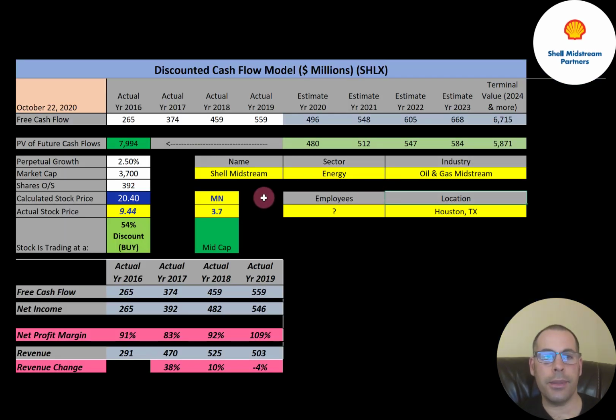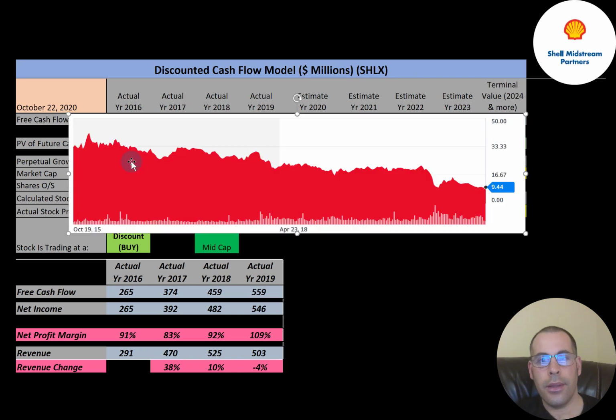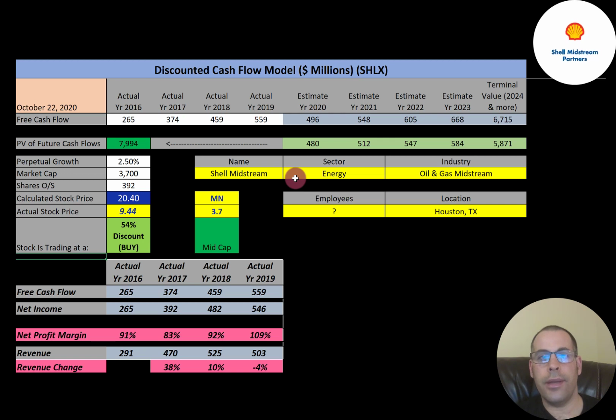Let's see where the stock has been trading the past few years. The stock was trading in the low 30s 5 years ago, but it's been coming down little by little ever since, so it's at a pretty low point. Let's look at the historical dividends.